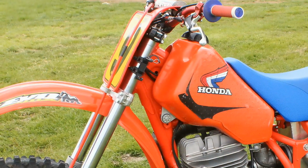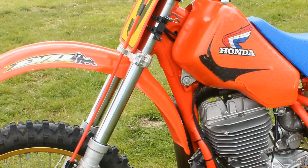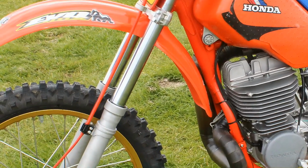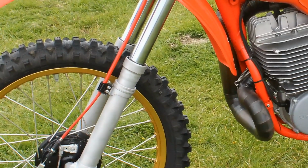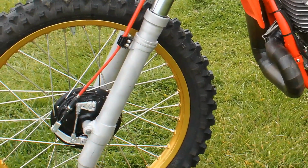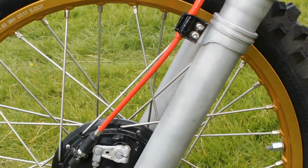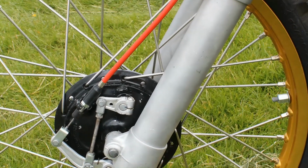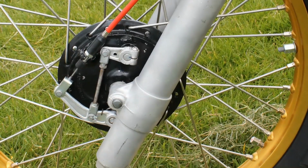And so as we move to the front end of Brendan's machine now, the front forks that are fitted to this 1984 bike are not, of course, the Honda originals, and these are a set of forks that have been taken from a YZ Yamaha. And the main reason for Brendan using these YZ forks as opposed to the stock Honda items was that he could also use the Yamaha YZ twin leading shoe front brake and hub.